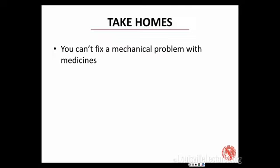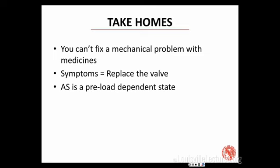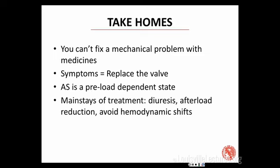Okay, we don't have time to go through all the other valves, so we'll do it another time, but I just want to end with, again, remembering the take-home points, and really we only talked about aortic stenosis today. You can't fix a mechanical problem with medicines. You can temporize things, but you need some mechanical solution. If they have symptoms, replace the valve. Preload-dependent state: we treat them with diuretics, afterload reduction, and avoid big hemodynamic shifts until we get them definitive therapy. And then the enemy of good is perfect.